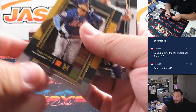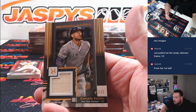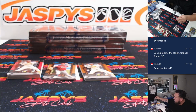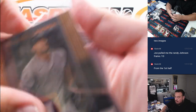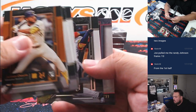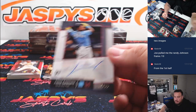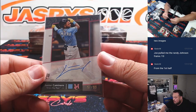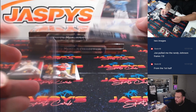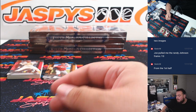Pete Alonso to 199 for the Mets. And then we got Jeroen Post down to 49. Yankees raking so far. And how about a Junior Caminero for the Rays? Alejandro with that one. 57 out of 99. That middle one looks like it has a redemption, so we'll save that one for now.